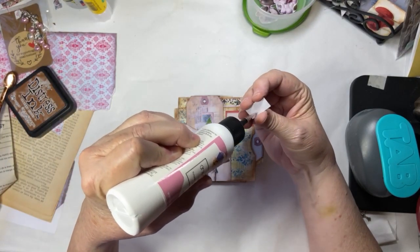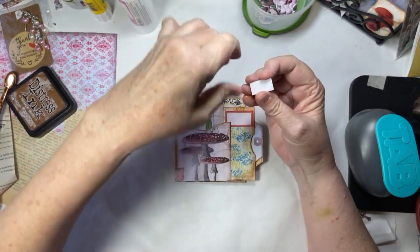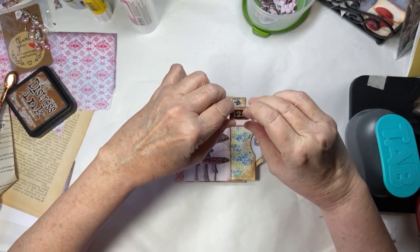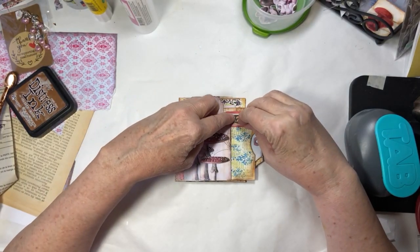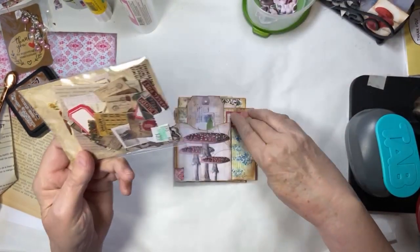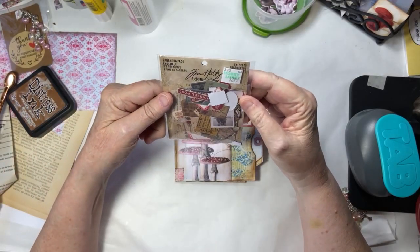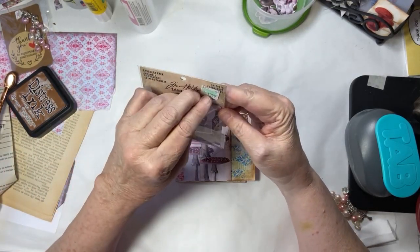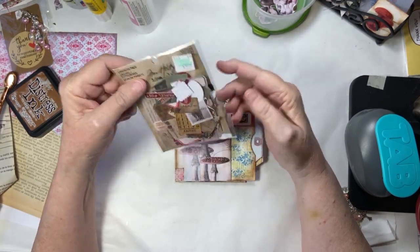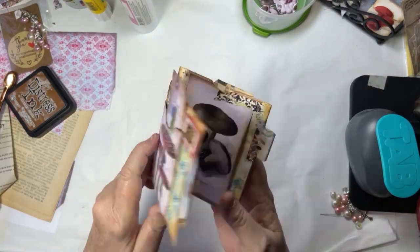This says 2 for $25 and this was out of a Tim Holtz pack. I'll show you where it came from in just a second. All of these little elements that you just saw me put on here came from this. Tim Holtz. It's ephemera. Snippet fragments is what this is. So, yeah, it just adds a little something.